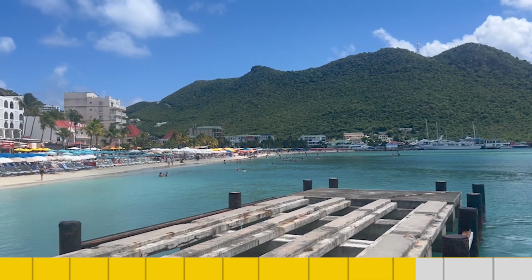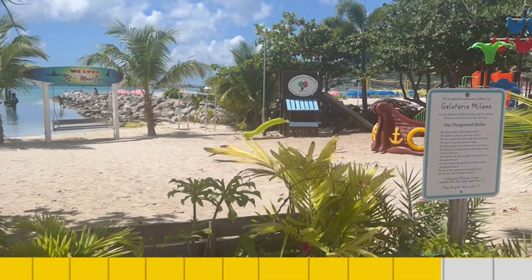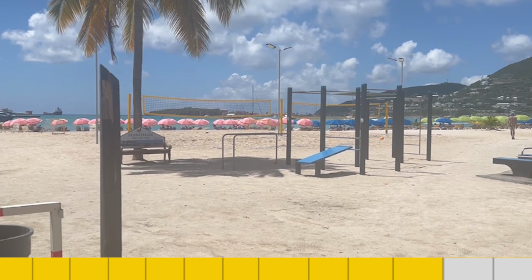St. Maarten is famous for its beautiful beaches, each with its own unique charm. Great Bay Beach, located near St. Maarten Cruise Port. This beach can offer calm, shallow waters, perfect for families. You'll find plenty of beach chairs and umbrellas for rent, and nearby boardwalk is lined with restaurants and bars. This beach also has a playground for kids and an exercise park. Enjoy swimming, sunbathing, and various water sports. Right near the dock, just right off the water taxi.